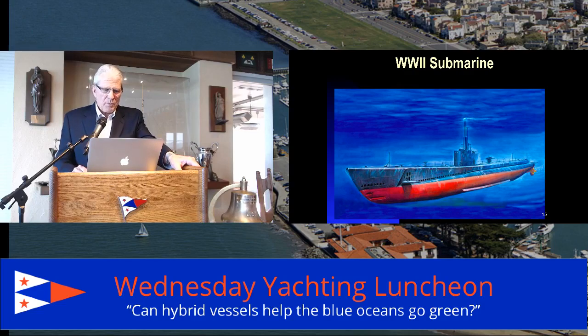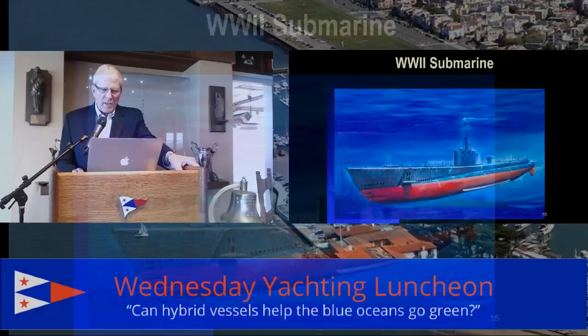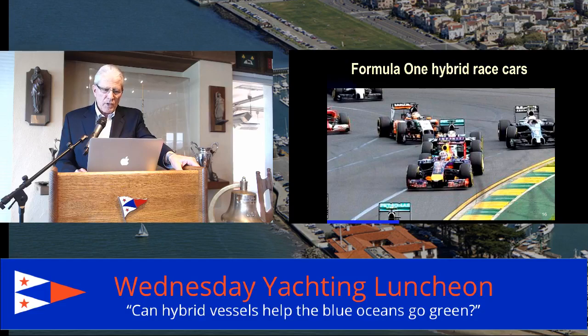A World War II submarine. This is the Pompanito down at Pier 45, a true hybrid. It's got a diesel engine, big batteries. It can go underwater overnight, let's say, and come back up and charge the batteries. So it's a hybrid. Or it can run on the diesel engines, making electricity turning the propellers. And that was built in 1944 or 42.